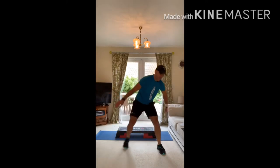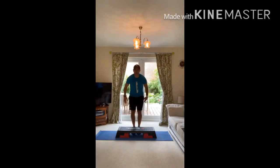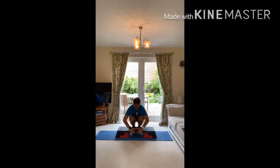3, 2, 1. Good stuff, right, let's do the hamstrings. So tuck your feet under the step, legs as straight as you can. Touch the top, touch your feet if you haven't got a step. Okay, crouch back down, and stand nice and tall again, same again. Okay guys, stand up nice and slowly, good.